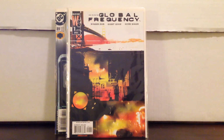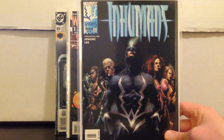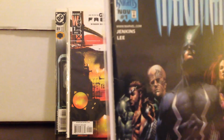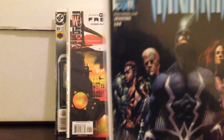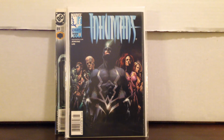Global Frequency number 1, you know, an optioned book. This one I got for $2. And this is not Inhumans number 1. I believe this is '08, this came out, something like that. It's got a lot of spine damage, but I've seen people charging a lot more for it than that.